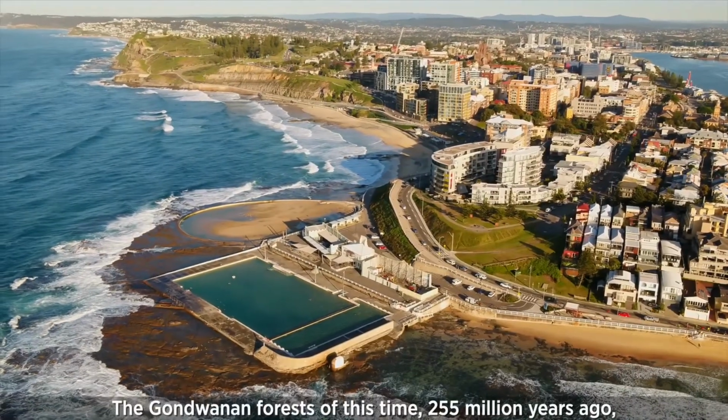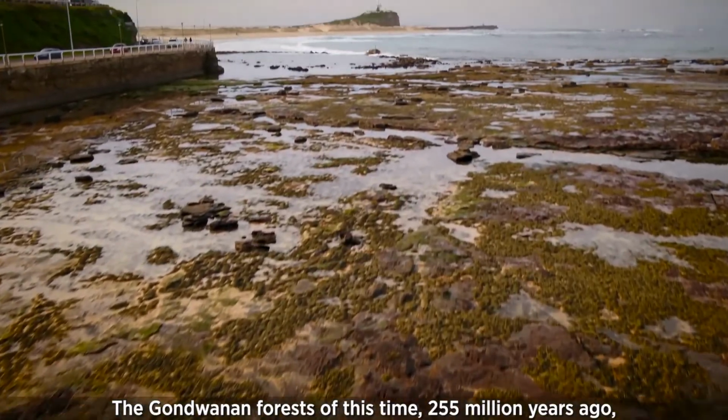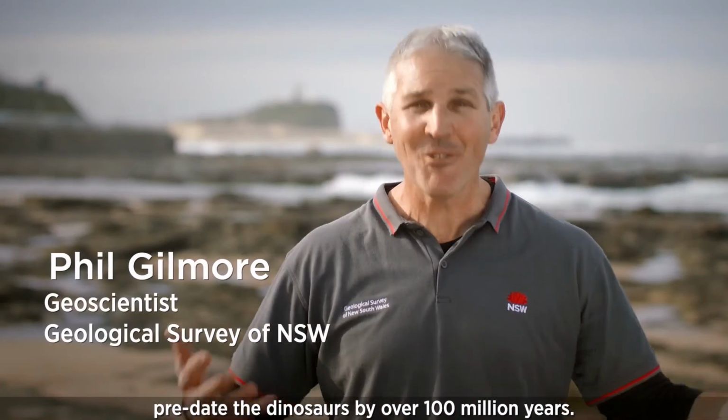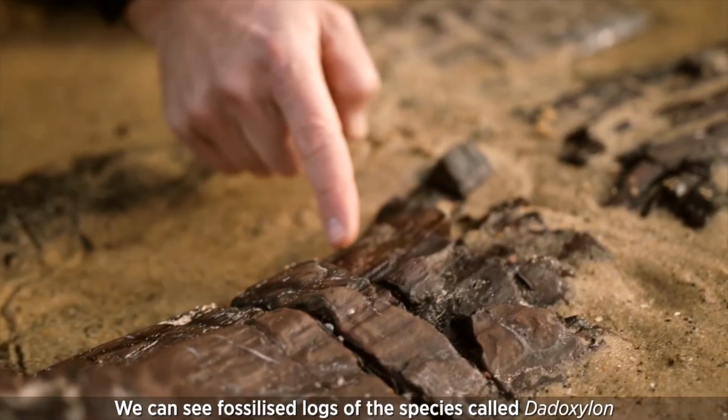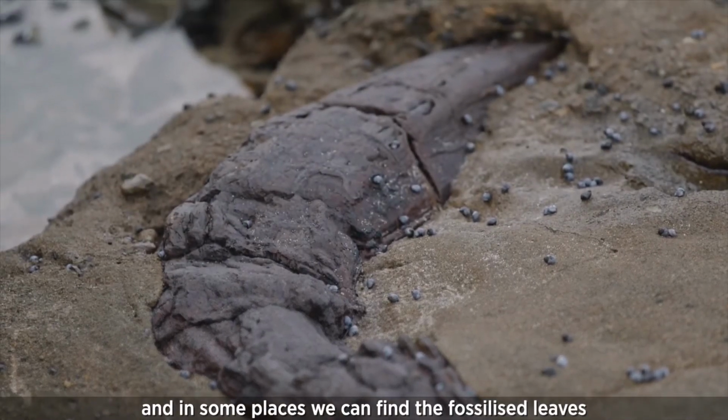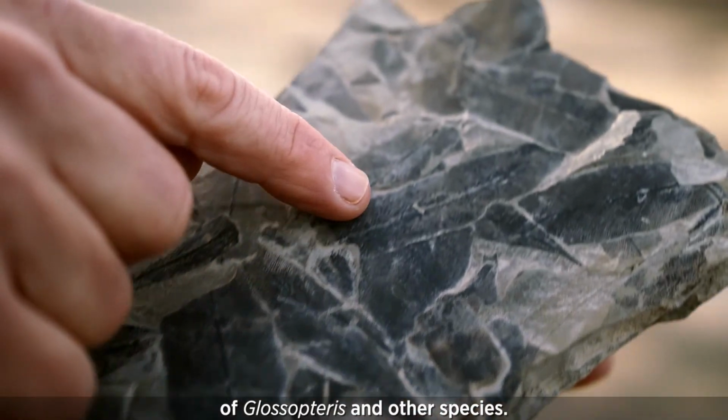The Gondwanan forests of this time, of 255 million years ago, predate the dinosaurs by over 100 million years. We can see fossilised logs of a species called Dadoxylon, and in some places we can find the fossilised leaves of Glossopteris and other species.